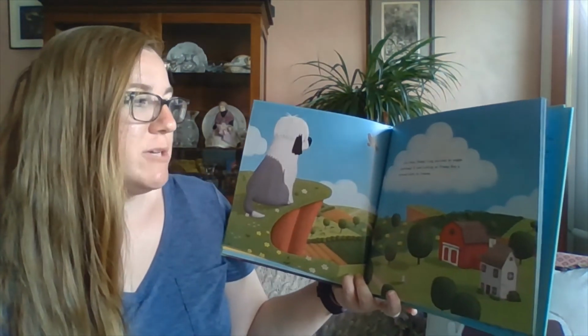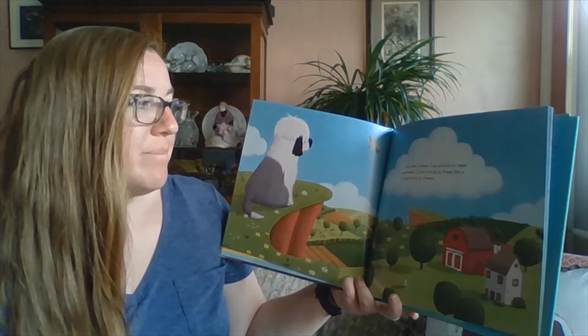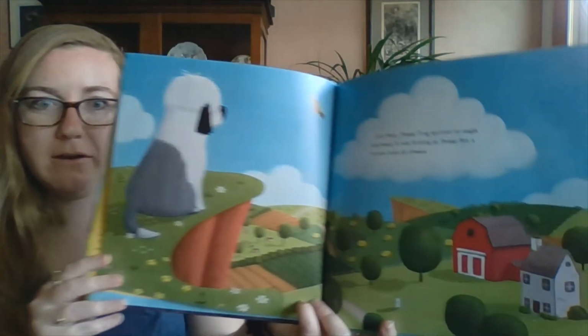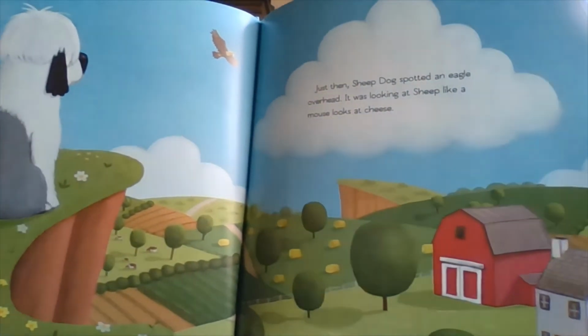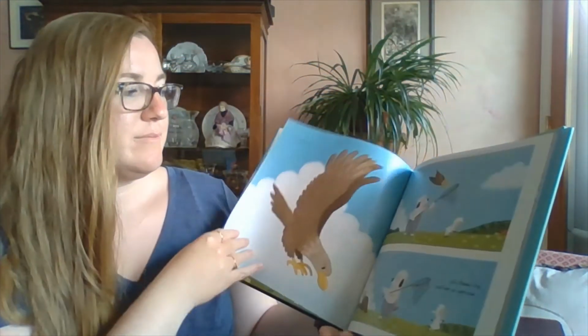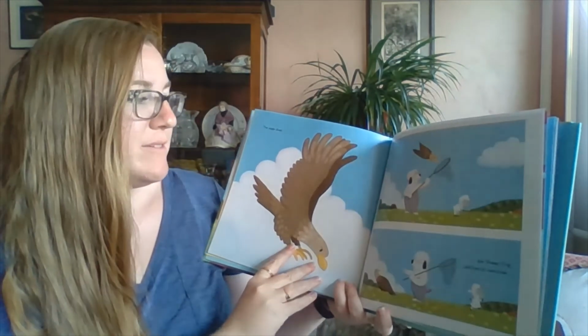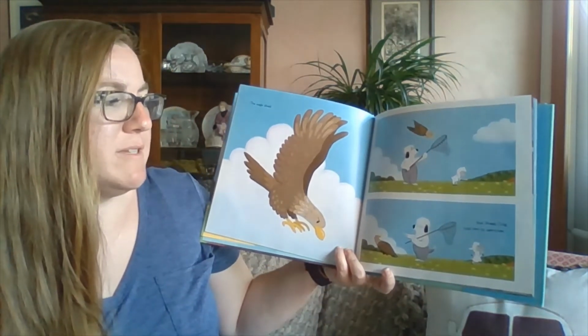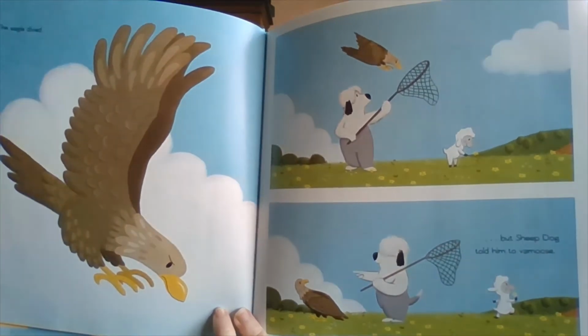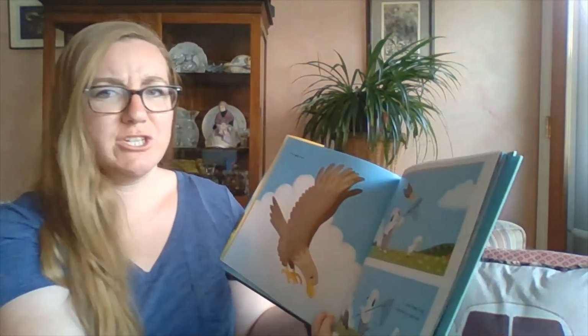Just then, Sheepdog spotted an eagle overhead. It was looking at sheep like a mouse looks at cheese. Uh-oh. The eagle dived, but Sheepdog told him to vamoose. That was so helpful of the sheepdog.